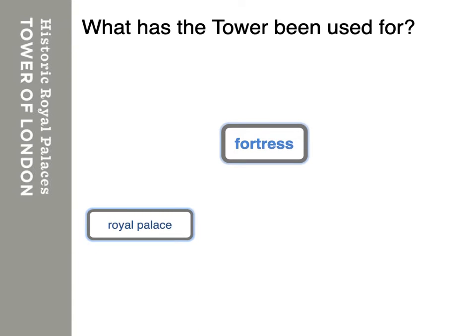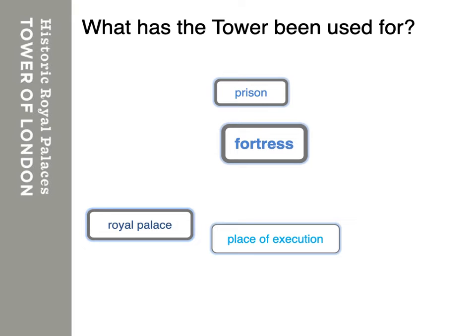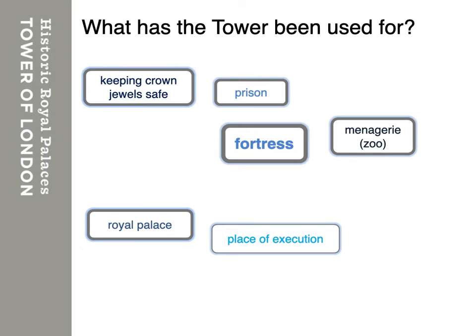It's been a royal palace, a prison, a place of execution, a menagerie, that is a fancy word for a zoo. It's the place where the crown jewels are kept safe. Perhaps you've been there and seen them. A mint. Now, a mint is not a lovely herb. It is a place where we make money.